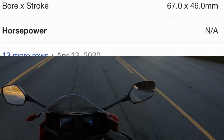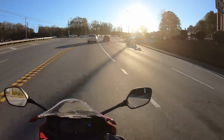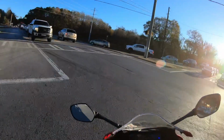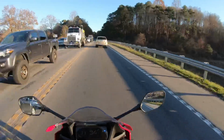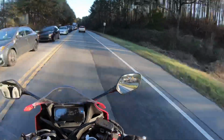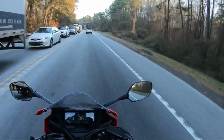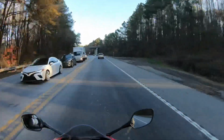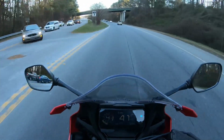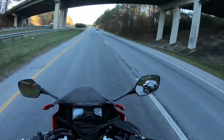It says NA, so I guess this thing doesn't have any horsepower. It just doesn't have horsepower. That's it. I am very surprised I was able to make that light green. But as far as the seating position goes, from all the other sports bikes I have ridden, this isn't bad at all. Like the R6, the R1, the Gixxers all have a seating position to where you're like this all the time. But this, I can sit straight up and it's actually fairly comfortable.